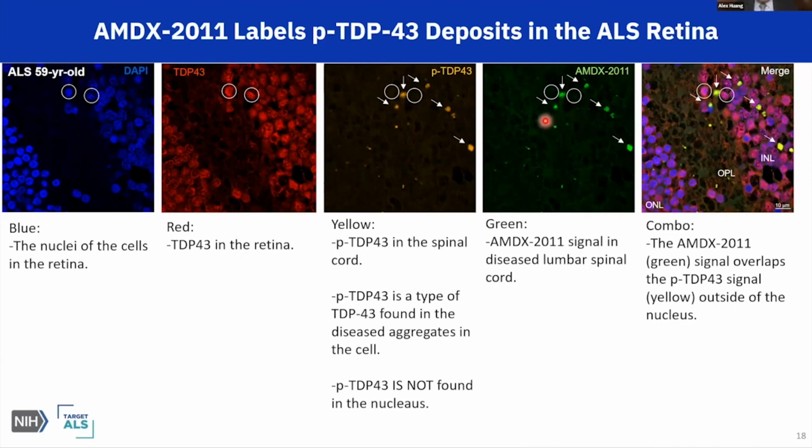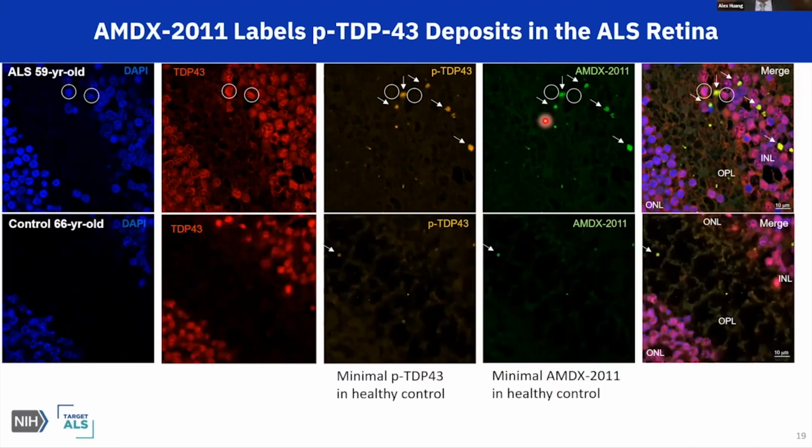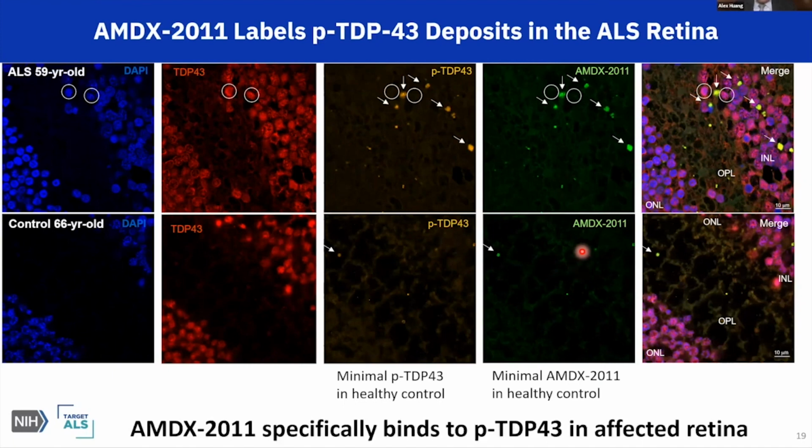This is somebody with ALS. We can also say, well, how about somebody who is a comparator that doesn't have ALS? Well, in that case, there is just much less or minimal presence of the diseased protein, as well as AMDX 2011 identification. So we walk away and say that AMDX 2011 can specifically identify phospho-TDP-43 in the retina of people with ALS.